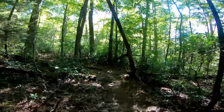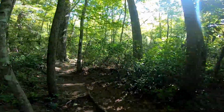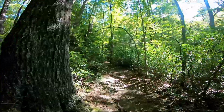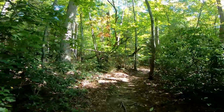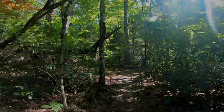Looking forward to Ravens Point later today. Every once in a while up here you can catch a glimpse of the mountains off the side. And so yeah, like I said, we're looking forward to Ravens Point. Probably stop and have a snack there, eat some lunch maybe.